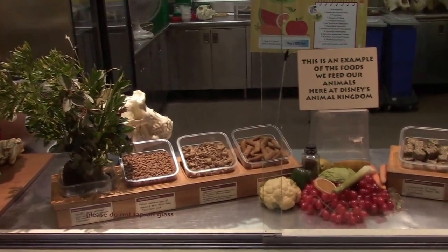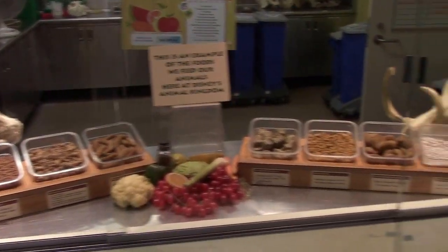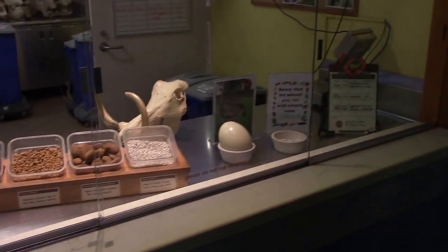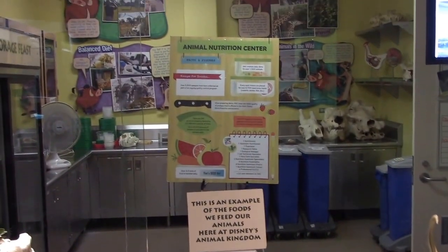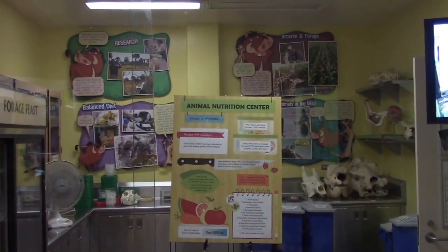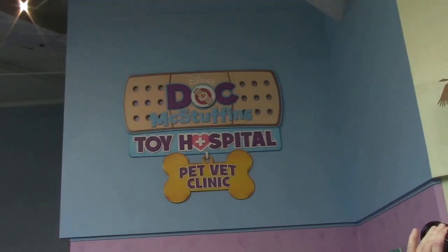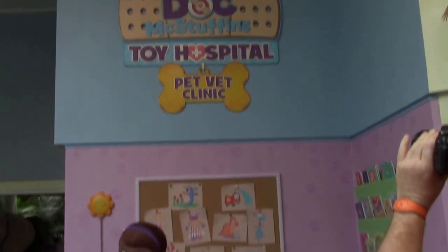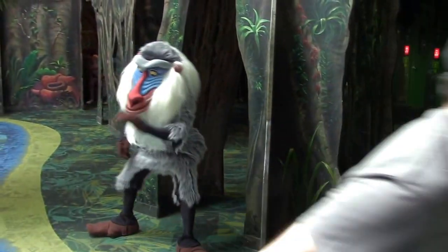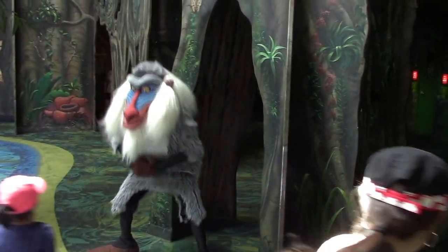The nutrition center gives you an example of all the different foods that they feed to the many animals they have on the premises. Charts. This is an educational exhibit area for the kids. Children get a chance to see Doc McStuffins. And people also get a chance to see Rafiki himself.